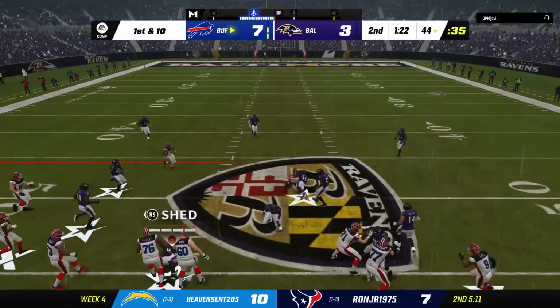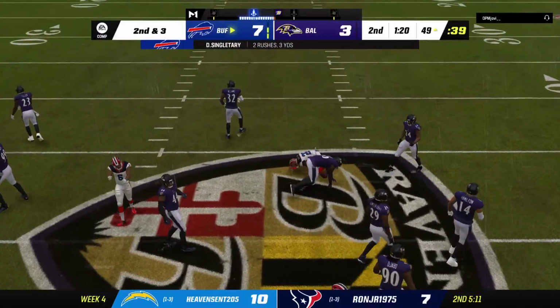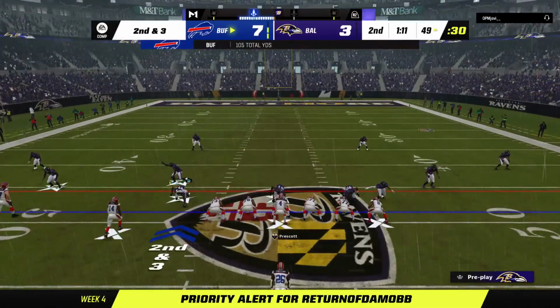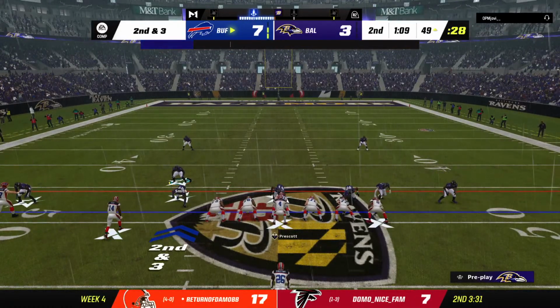Singletary, they'll go up the middle. And across midfield he goes into Raven territory. A good run, got 7 on first. Here's 2nd and 3.